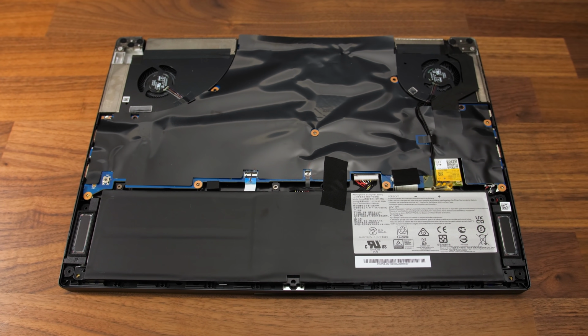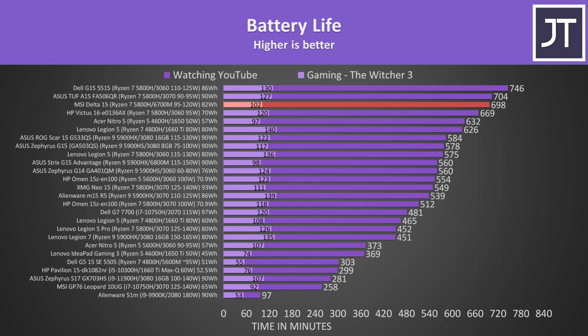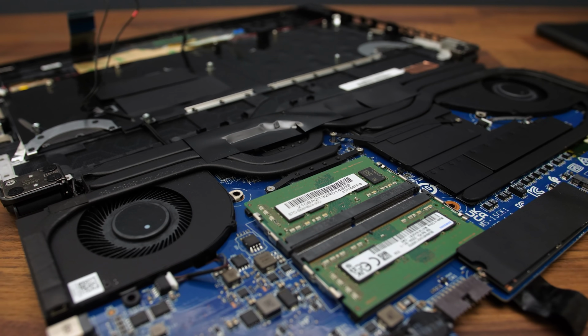The Delta 15 has an 82 watt-hour battery inside, and it was offering amazing battery life. More than 11.5 hours in the YouTube playback test. One of the best results I've ever recorded from a gaming laptop. I tested with the super battery mode enabled, and it doesn't look like this automatically disables panel overdrive or lowered the refresh rate down from 240Hz. So you could probably boost it further if you change those yourself. Let's check out thermals next.